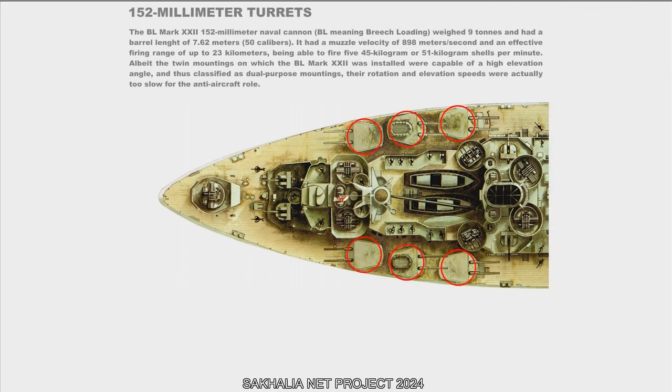The BL Mark XXII 152mm naval cannon, BL meaning breech loading, weighed 9 tons and had a barrel length of 7.62 meters, 50 calibers. It had a muzzle velocity of 898 meters/second and an effective firing range of up to 23 kilometers, being able to fire 5 45 kilogram or 51 kilogram shells per minute.